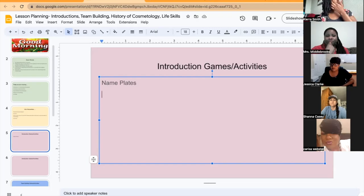It helps everybody get to know each other, and I think it creates a lot of laughter because they're all like, oh my gosh, I can't remember. So it really does get them engaged. That has been my experience with it. They typically end up enjoying it. So that's one of the things that I do just to get to know them and learn their names.